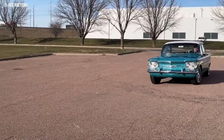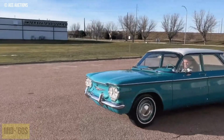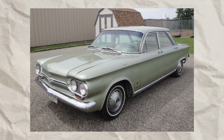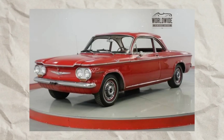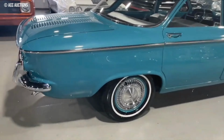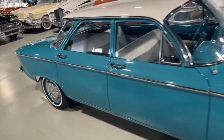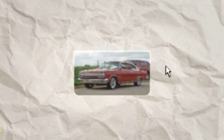Chevy did eventually address the handling problems, but by the mid-60s, the damage was done. The Corvair was forever linked to the phrase unsafe, and buyers fled to competitors. So, here's the kicker. Later models were actually decent, but they couldn't shake the bad press.